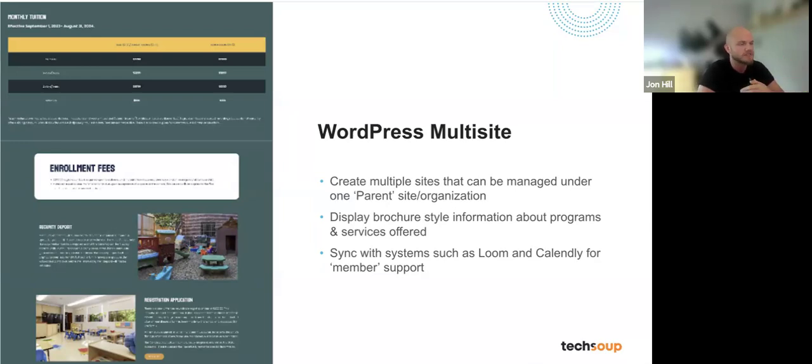So with a WordPress multi-site, they're able to create that consistent brochure style information about the programs and services offered at both locations, with the ability to move that information around easily. Also integrate the tools they were already using. We synced with Loom and Calendly so they could work easier with their members for things like scheduling appointments and accessing those video resources. And then, like I said earlier, they can maintain a consistent brand. They can easily make brand or design updates for both sites housed in the same area.